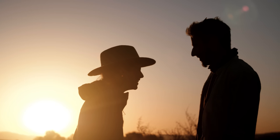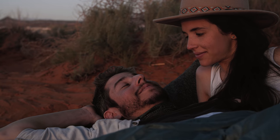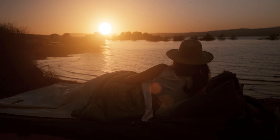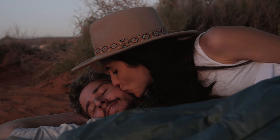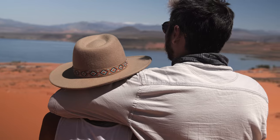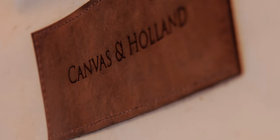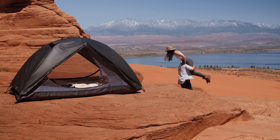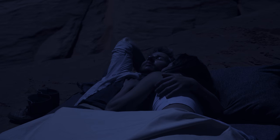It is so comfortable. We've been testing for years now, and we're so proud to offer you, our backers, the first Canvas and Holland Basecamp bedrolls. Get out. Have fun. Go camping.